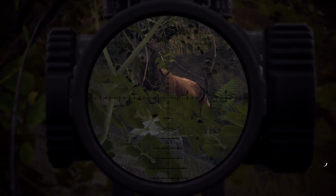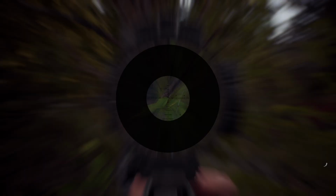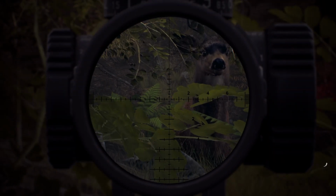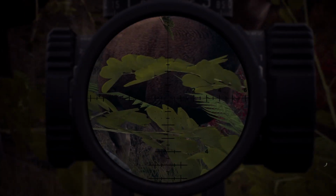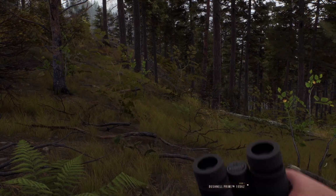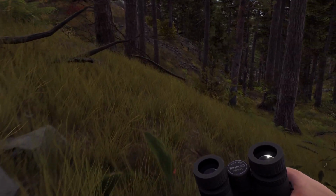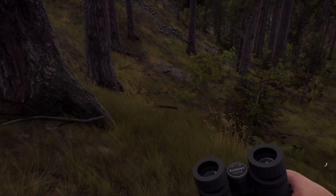Well, I like this guy, so I'll probably take him. He has a darker coat on him. I don't want him to spook, so I'm going to take this guy instead. Well, that took a while to develop. Yeah, that was a good shot. That felt good.